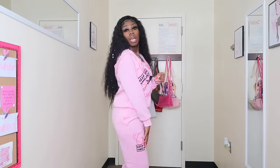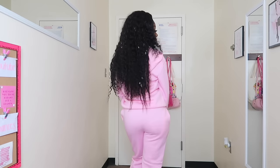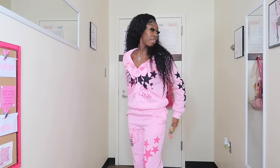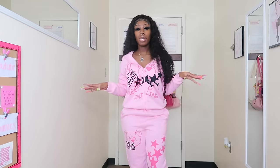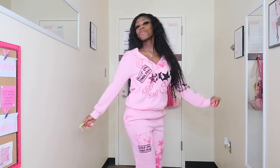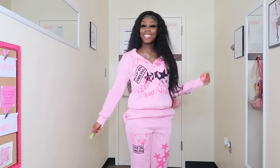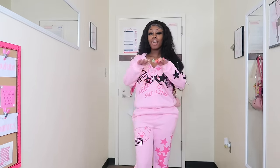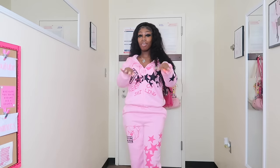This is cute. The extra small fits exactly how I thought it was going to fit, or exactly how I wanted it to fit. It's not too tight and it's not too big. Pose, let me see you. Ew. Okay, let me go ahead and put the next thing on, because the way we're going right now, this is going to be a good haul, okay? Yeah, so buckle up.